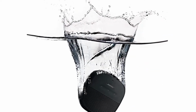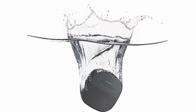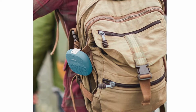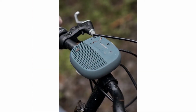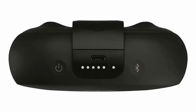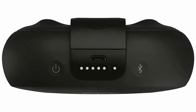The waterproof rating of the Bose Soundlink Micro makes it a great choice for a shower speaker too. It has a waterproof speaker from the inside out with an impressive IPX7 rating. Moreover, it has a smooth yet rugged exterior that prevents dents or scratches even when it falls. It comes with a tear-resistant strap that allows you to carry it or hang it anywhere.